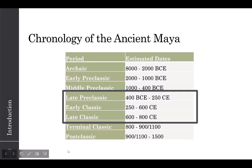Okay, so here is a timeline for the ancient Maya. I'm really only going to be talking about the late Preclassic, the early Classic, and the late Classic. So just forget the others exist. The late Classic really is just referring to this time before AD. We are going to stay on this slide for a couple minutes just for me to quickly go over some background information regarding ancient Maya and warfare.